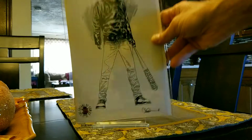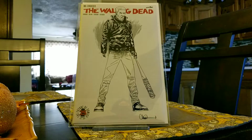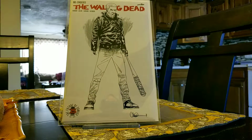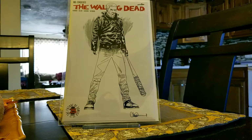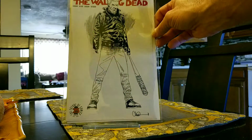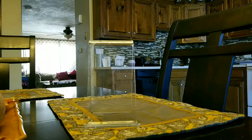The Walking Dead 63. What I'm going to do with this one is, whenever I go to a con, if I see some of the actors there, maybe Jeffrey Dean Morgan, I think that's his name, the guy who plays, oh God, I'm having a brain fart. Negan. Anyway, I think I'm going to have the cast sign this book. And obviously if I see Kirkman, I'm going to have him sign it.